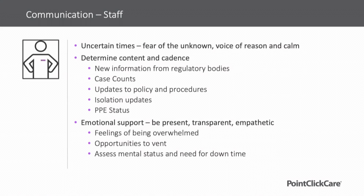The other thing that you're providing through this is emotional support. You're being present, transparent, and empathetic in your communication, and that will help you with staff engagement. It should alleviate some of the feelings of being overwhelmed. It does provide opportunities to vent, which they may need in order to really just let something out, because we've been going through so much with COVID. And you need to assess the staff mental status and need for downtime. That's a really important thing, because burnout at this time is not helpful to anybody. Next slide.